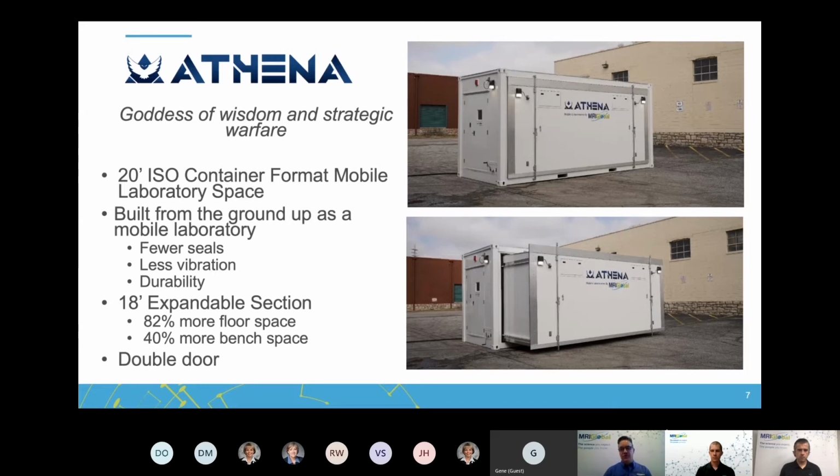We have double doors, so you can move in big equipment and things like that. Go ahead and switch to the next slide, Joe.